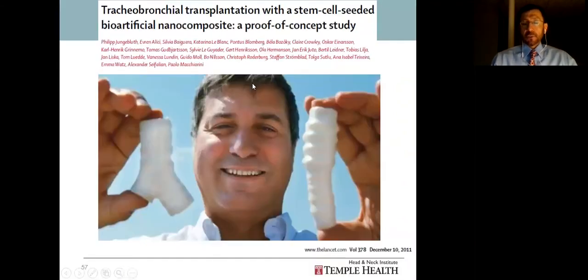Let's say it's a year later, the same group presented using not tissue, but an artificial nanocomposite. So basically creating an artificial trachea made of a composite material, seeding it with stem cells, and then doing a similar thing, replacing tracheas, replacing bronchi. And we were even more excited, because it's even easier to get something off the shelf rather than have to get a cartilage and then decellularize it, which is quite a labor-intensive process.